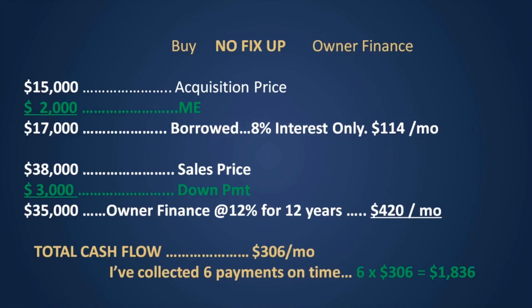But because I'm the owner financier, because I'm the bank, when I get that payment and that check clears, that $420, and I write my check to my private money guy for $114, that $306 that's left over, that's my money. And so this went on for about 6 months, and I collected 6 months worth of this $306 while this guy was in the house fixing it up. I mean, it needed everything. If this guy spent a dime on this house, he spent $10,000 or $15,000 just the materials. I mean, really. So I collected 6 payments worth of $306, which is $1,836.